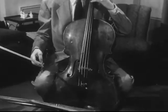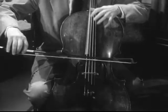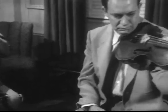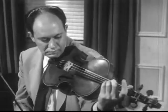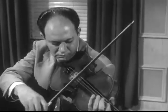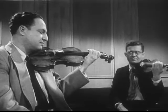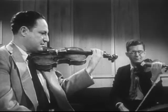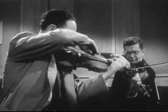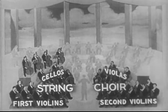The cello, for the bass or baritone parts, provides the tonal foundation for the group. The viola, for the contralto or tenor parts, plays principally in the range between the cello and the violin. The violins are the twins of the quartet. Together they cover the soprano and alto range. These four voices make up a complete musical unit.